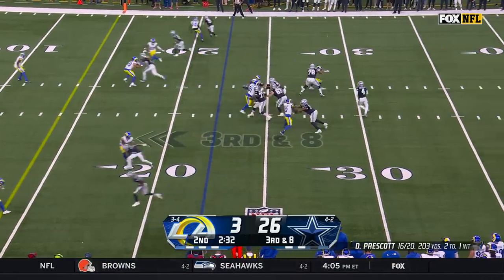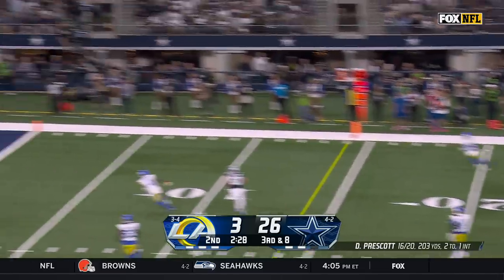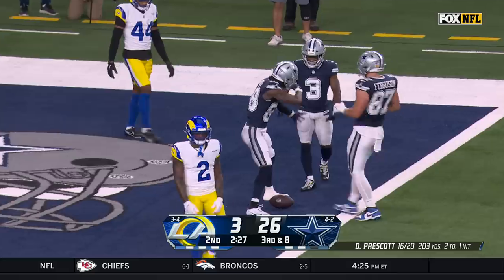Third and eight. Four-man rush. Prescott escapes. Rolling, looking, throwing. Caught for the touchdown. Guess who?